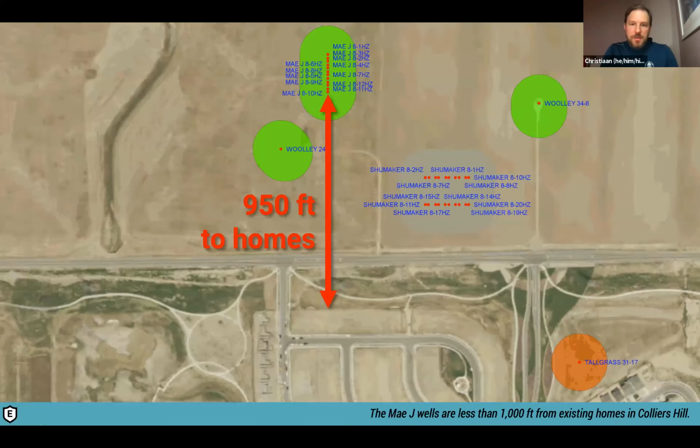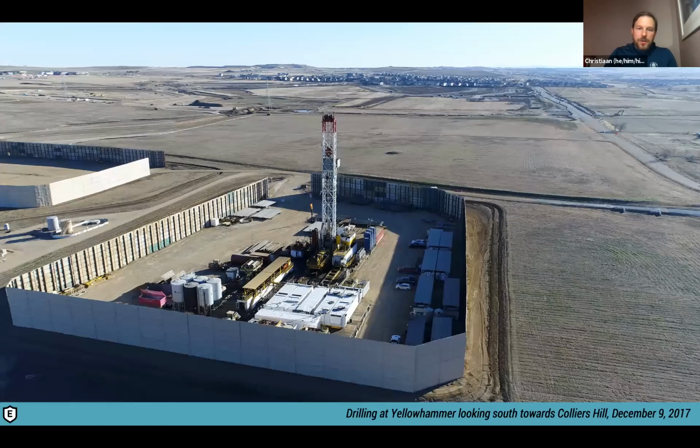The reason that a lot of us are here this evening is because the May Jay site, when it was originally permitted, was not near homes, but in the time between the drilling and the fracking of May Jay, we now have homes that are within 950 feet of that first well and within 400 feet of the production facilities to its south. So here's an aerial view of the Yellowhammer site, when it was being drilled in 2017.